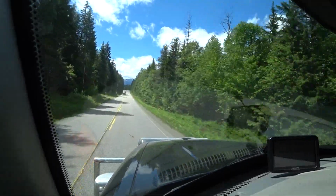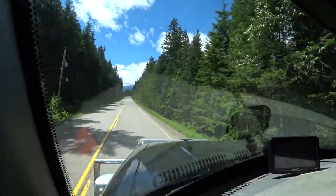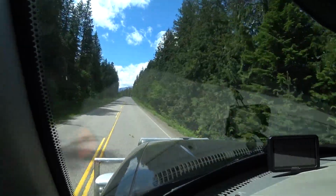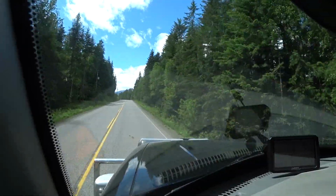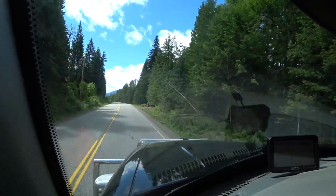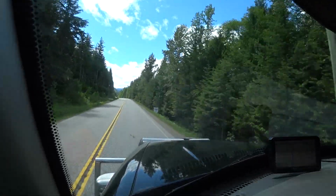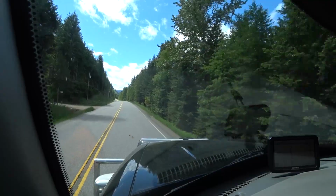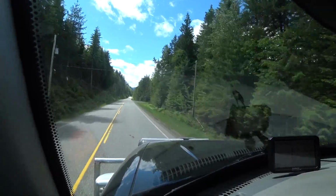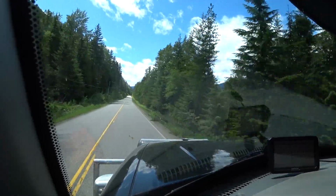My brain just went a little funky there. I'm like, wait, I'm going 90. My Garmin says speed limit's 80 here. And then I reassessed where we are along on this road. I'm fine doing 90 here. Sometimes the GPS isn't right.